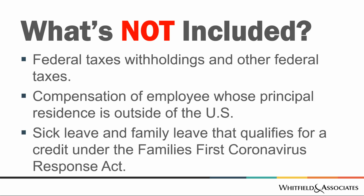So what's not included? Definitely not your federal tax withholding. When you're taking federal taxes out of an employee's paycheck and you have to remit that money to the IRS, you cannot include that, as well as the Social Security and Medicare taxes. You can't include that, and maybe some others like federal unemployment tax cannot be included. Do read the guidelines carefully. If you're paying other kinds of federal taxes, be careful to read the guidelines for more details. Compensation of an employee whose principal residence is outside of the U.S. cannot be included.